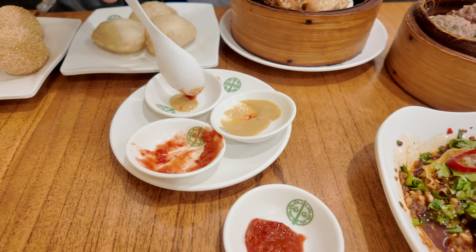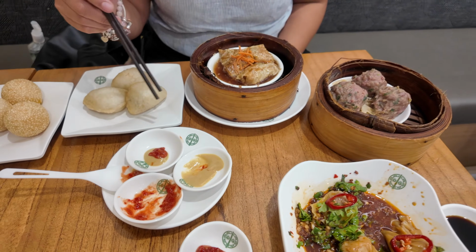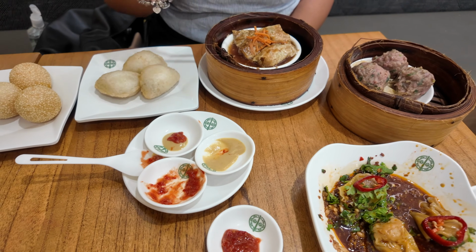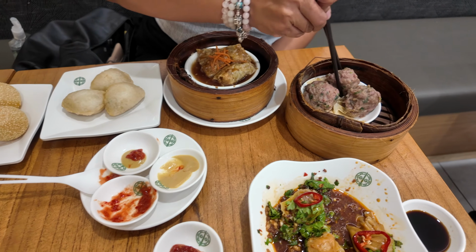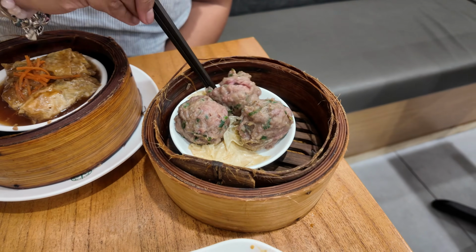Getting some of this hot mustard because I'm a huge hot mustard fan. Kind of like how I'm addicted to wasabi. I'm going to put some chili oil. Okay, and I know you're supposed to put soy sauce in there, but it's okay. So, let's get started here. I don't know what to try first. I guess we'll start from left to right. This is the beef ball and the bean curd.